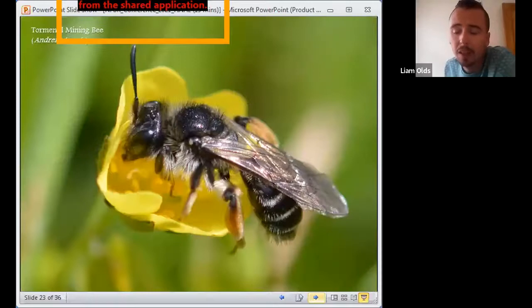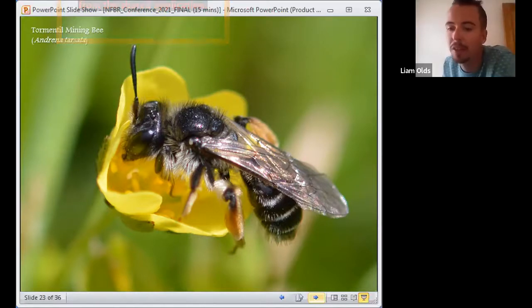And you also get some rather specialist bees in these sorts of habitats as well, because you tend to get tormentil growing amongst the heather, and that tends to be the prime location to find the tormentil mining bee, which is one of these priority species for conservation and has undergone a widespread decline.